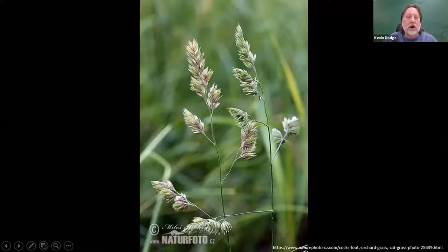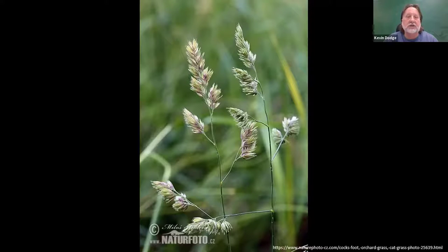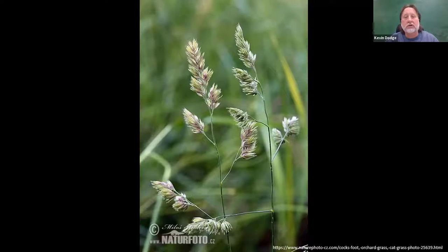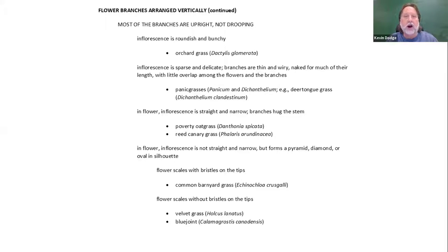This is a super common grass. It's a very important grass out here because it's a cool season grass. It's the major hay grass that we have, at least here in Garrett County, and it is everywhere. And our students quickly learn to recognize it. It's so distinctive. And all you have to do is get some help knowing what to look for, and all of a sudden, it just pops out of all that green stuff, and it is very, very distinctive. Another option is that your branches are drooping, but again, they're open, they're sparse.